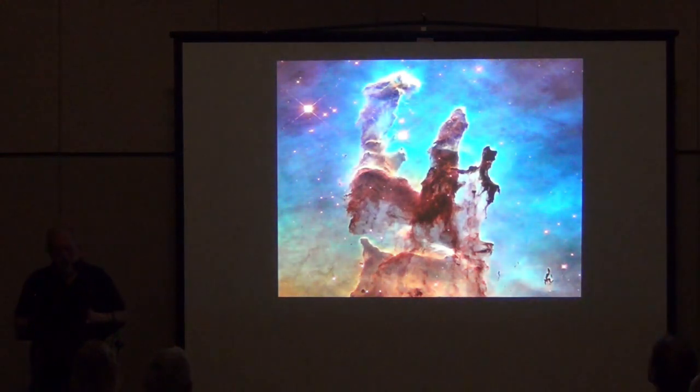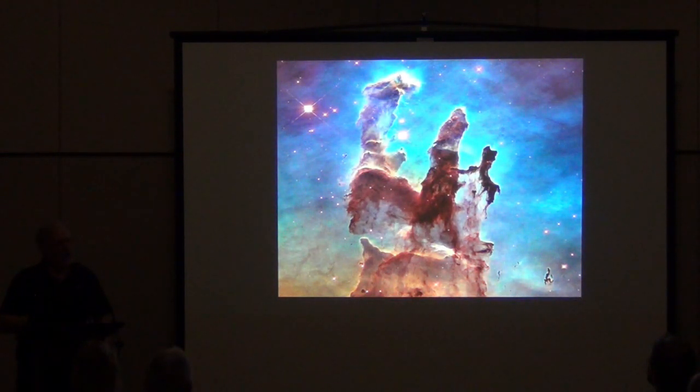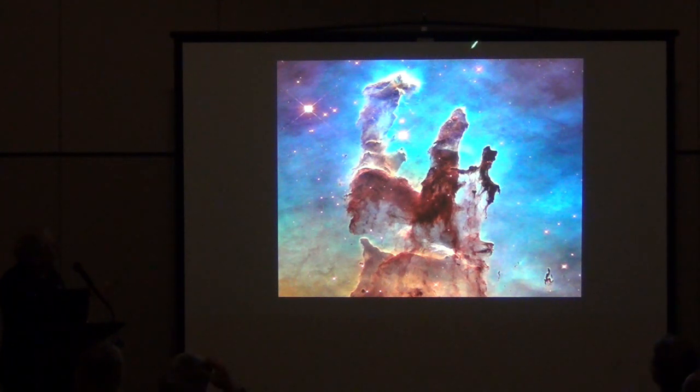This is a classic picture called The Pillars of Creation. This was my screensaver for years when it first came out. I love looking at this. Again, this is a situation where you've got clouds of dust and gas and a huge, bright, hot star up here off the screen that's carving away this pillar of dust and gas because of the intense radiation pressure that's coming from above. And we just happen to catch it in this beautiful, beautiful way.